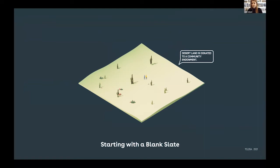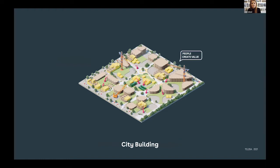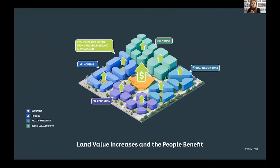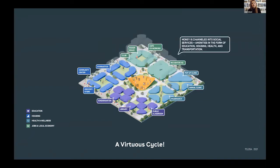And Tolosa is a prototype that starts with a blank slate, so it starts within a desert. We build a framework for success, which is the infrastructure, all of the systems that people need to live in the semi-arid landscape. The buildings are then built up, again, renewable materials, sustainable materials, making sure that we're building with as little waste as possible. And then as people inhabit these buildings and the city generates income from the ground leases, that money appreciates and is then channeled into the social services of the community. So things like the library, the makerspace, the retail spaces are all supported by the money that the city is making.